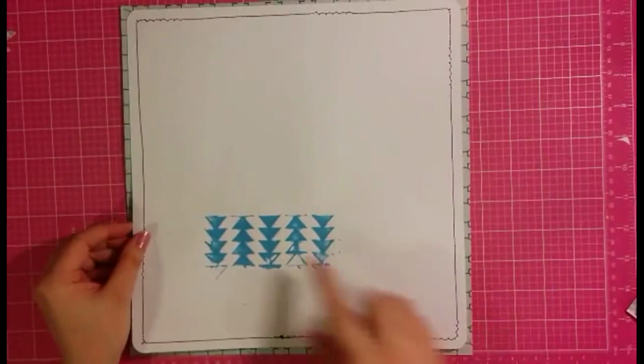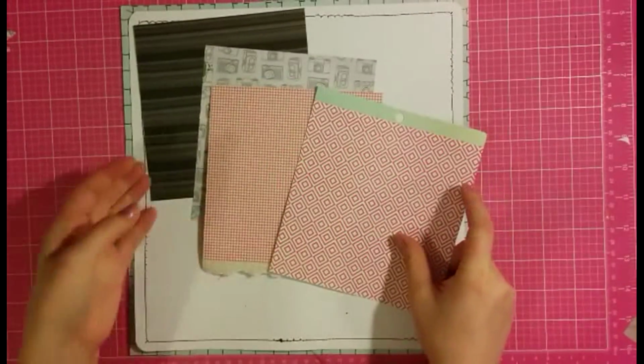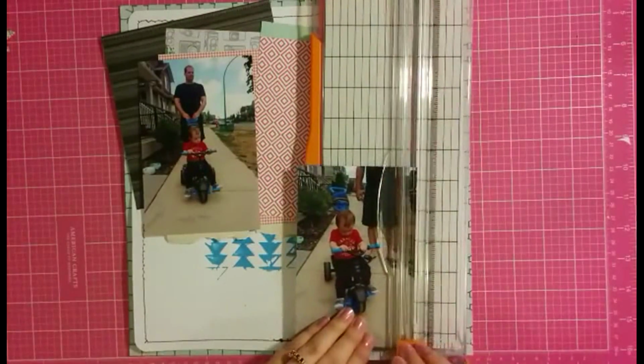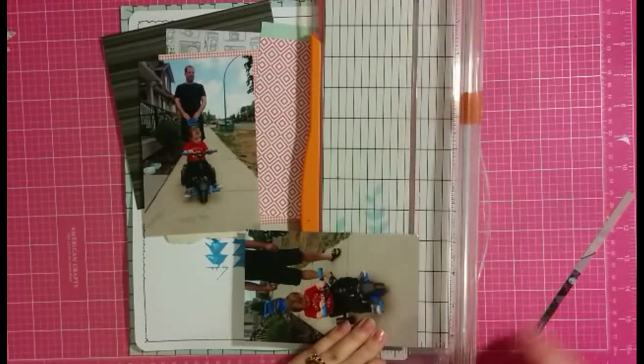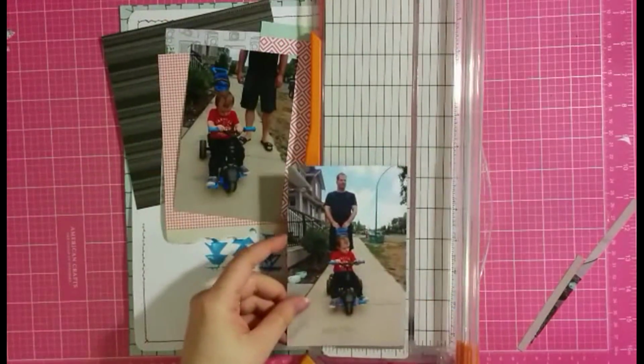So thankfully this turned into quite a fast layout. I simply did some stitching along the edge of it, and then I used some mixed media with some modeling paste and some watercolors to make the design for the triangles there. I'm now going to just trim my photos just a little bit so that when I go to mat my photo onto the 6x6, it's going to fit the way I would like it to.